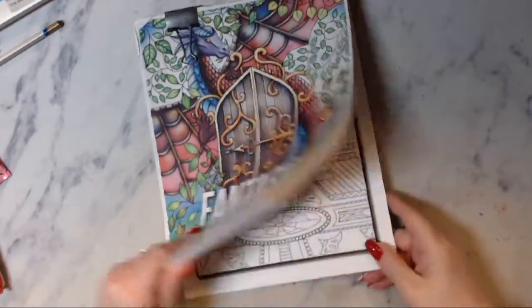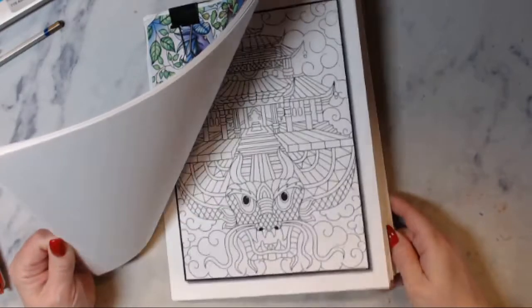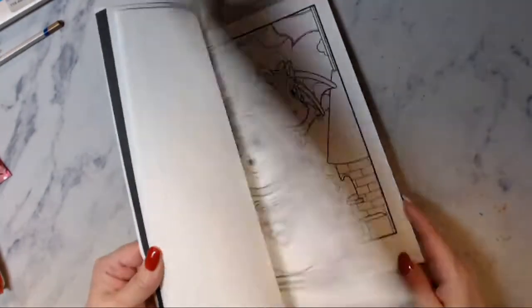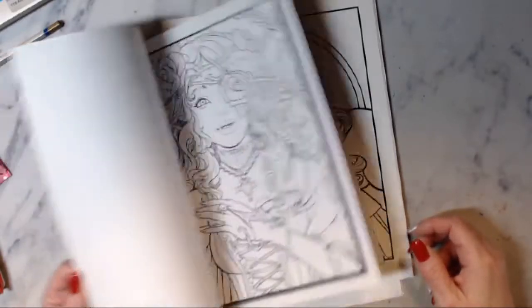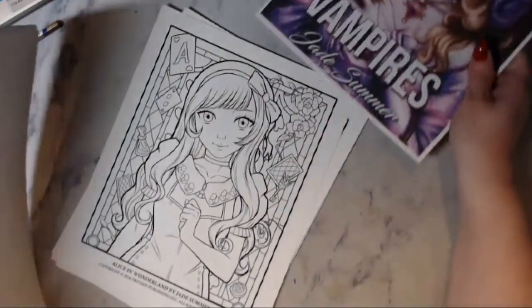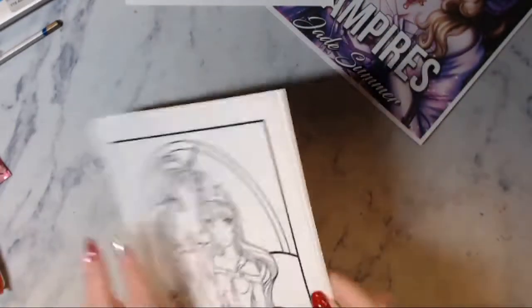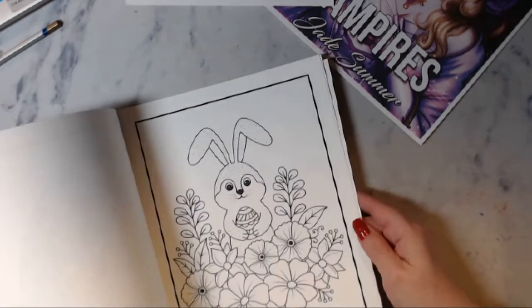Okay, then I have Fantasy that I got as a PDF. I don't know, just not into theirs anymore. This one is Vampires. This whole one. And you get other stuff in the back of the books. Vampires. Yeah. I don't know. Alice in Wonderland. Look, I got an Alice in Wonderland. Oh, I'm going to have to pull that one out. I wonder if these were freebies, because they're in here. Baby Dragons.